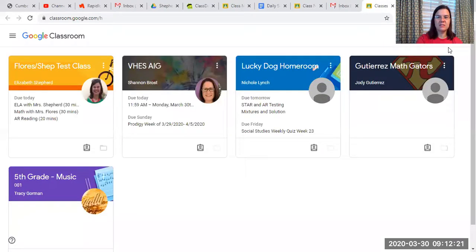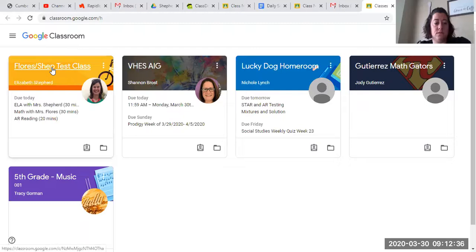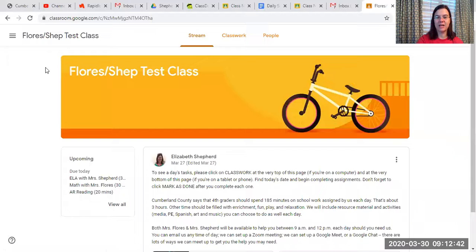And again, this is my daughter Campbell. Her first name is Sarah. That's why there's an S. But this is hers, and we just kind of, Miss Flores and I added a pretend class so that we could show you and we could see what it looks like. So Campbell is a student in our pretend class. That's why it's called a test class. But it's set up exactly like our classroom for Miss Flores and Miss Shepherd.